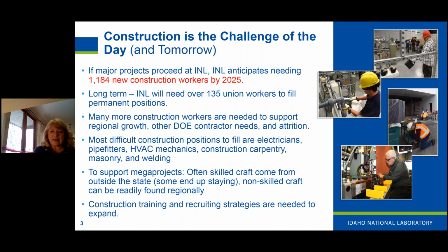Wanted to show this number. At Idaho National Laboratory, with new construction, we anticipate in the next 4 years that we'll need about 1,184 new construction workers. And that's, again, just us. There's also long-term needs that we have in terms of hiring, and our latest estimates show that we'll probably need about an additional 135 union workers to fill some of our permanent positions within INL. So again, there's a lot of construction happening, not only with our other contractors, but these numbers don't include the other additional regional growth that's happening, and it doesn't include attrition.